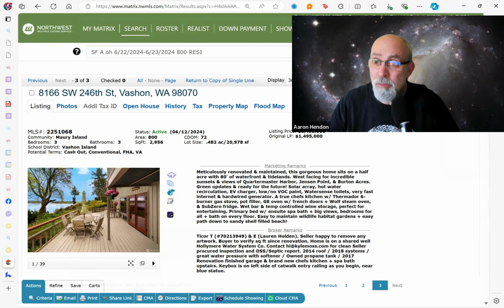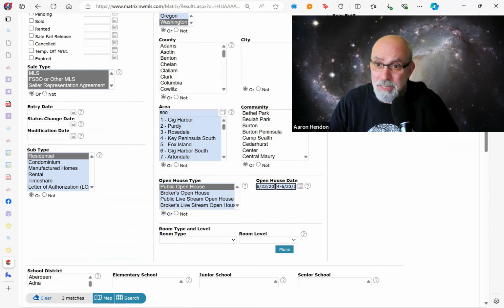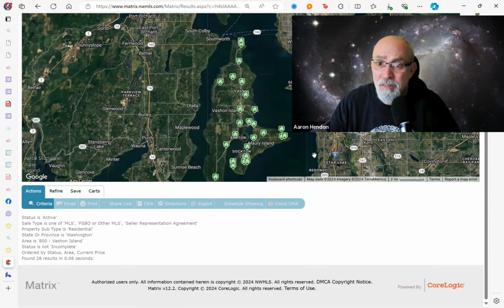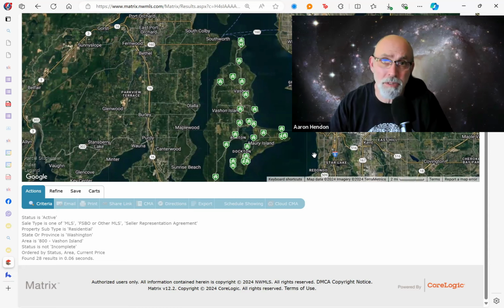Let's go. Then what I was saying about why this is so unusual to have only three open houses, because if you take off this criteria and this criteria, there's 28 houses for sale on this island. I mean, fire! This is an amazing time to be a buyer on the island. Not a lot is flying off the shelves. And if you are looking to buy, this is a great time to be in a position to negotiate.